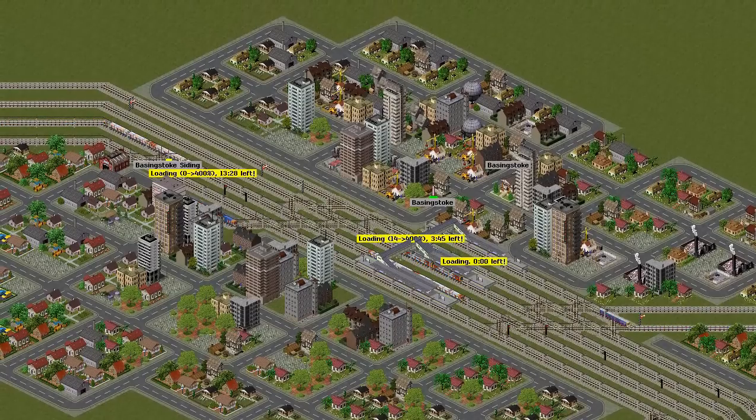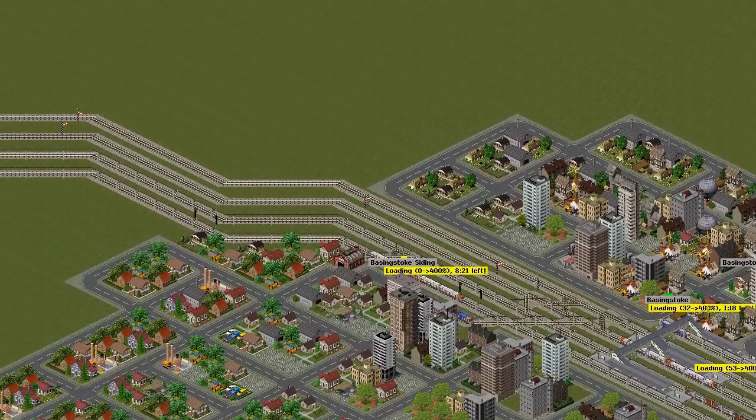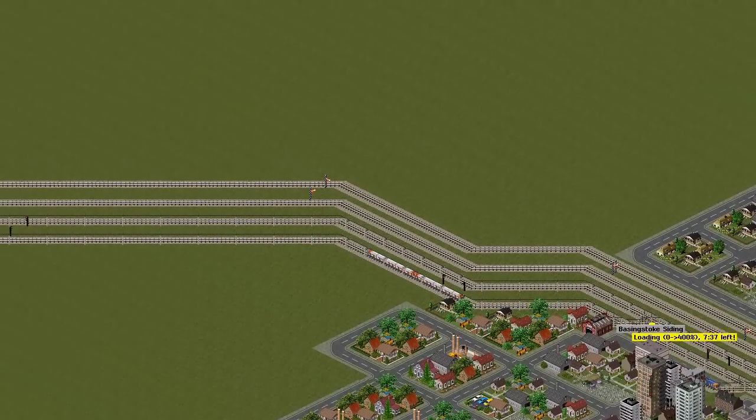So we have a few minutes wait at Basingstoke. That's just a bit of padding in the timetable. Later on I'll upload a bonus video of the route from Basingstoke to Exeter via Salisbury, so the extension of this, and I'll put a link to that over on the overlay. You also saw a local train to Reading there.